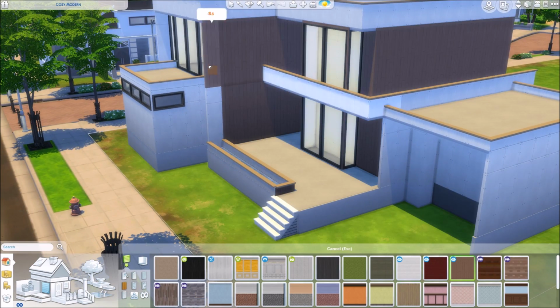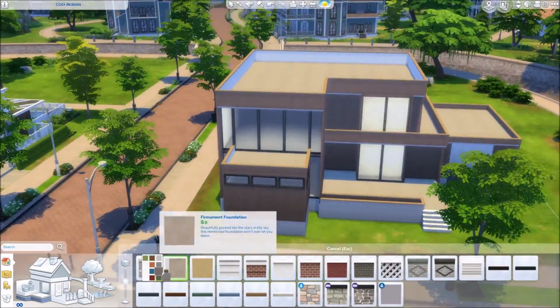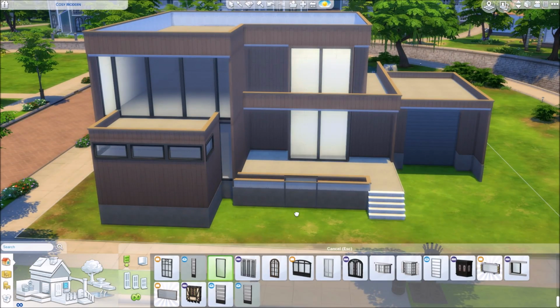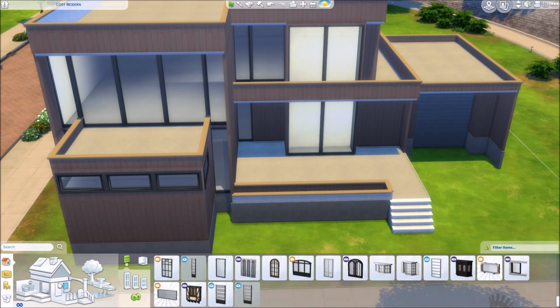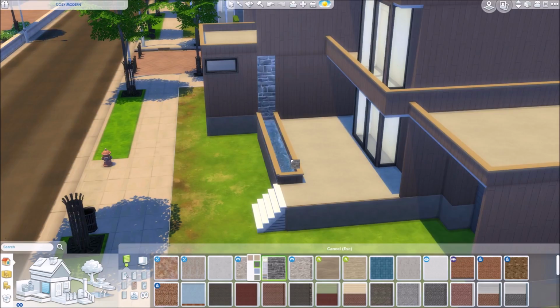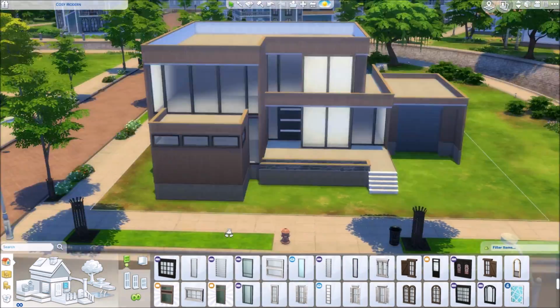So for the style, of course, we are going for modern. I love doing a modern build, and it's been a while since I've done something really modern. I think the last one, I have to be honest, I cannot remember when I did the last one. But anyways, we are going with a modern style.